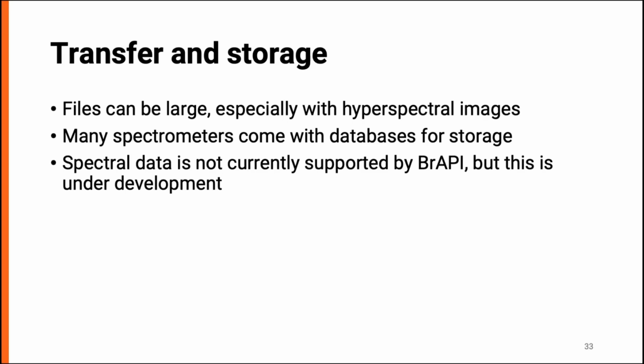A lot of spectrometers come with their own databases for storage. This is especially true of benchtop spectrometers, but the handheld ones often do not. So you'll want to just, again, come up with an organized plan, a way to name your files so that you're going to be able to find the samples that you want later on.